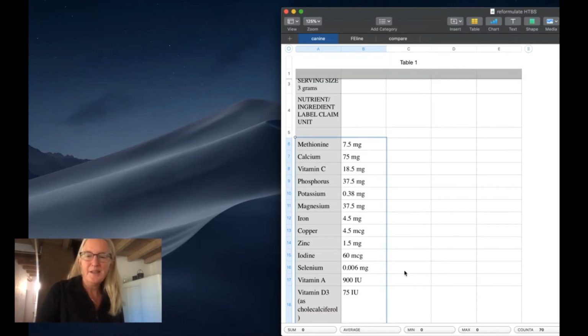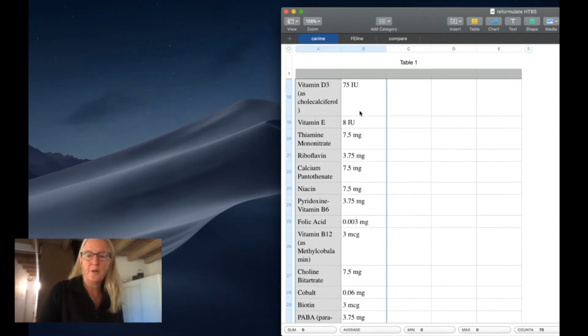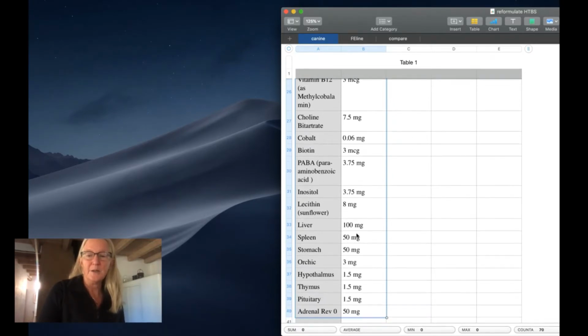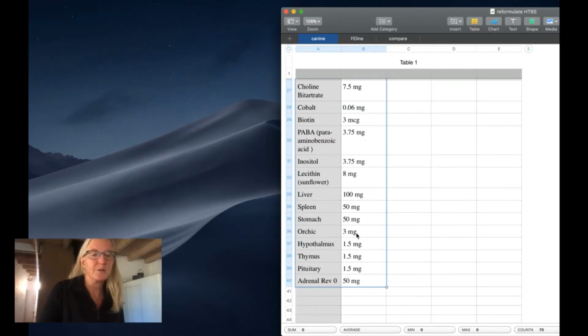So again, the things that are a little low, and again, I may be reformulating the iron down somewhat, are made up here. So this is where you've got 75 milligrams of calcium per quarter teaspoon of holistic total body support, which is what's good for up to 20 pounds. And then if we go down here a little further, here's the choline, so again, some reformulation is coming. And then there's the organ contents as far as milligrams per dose.